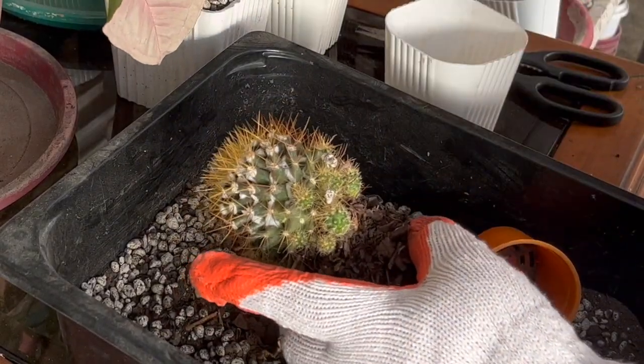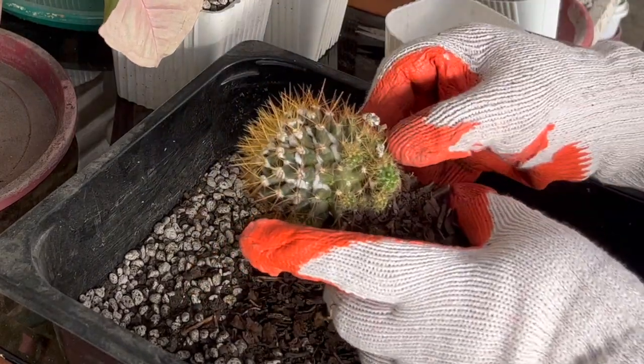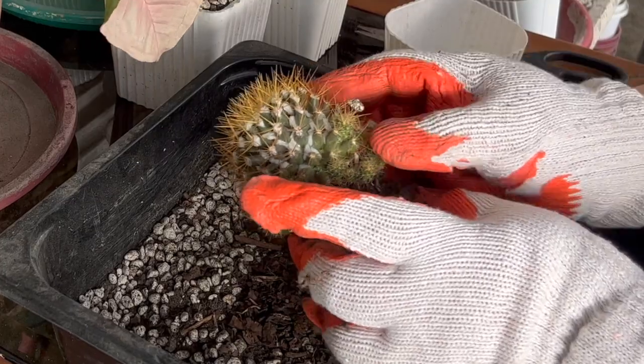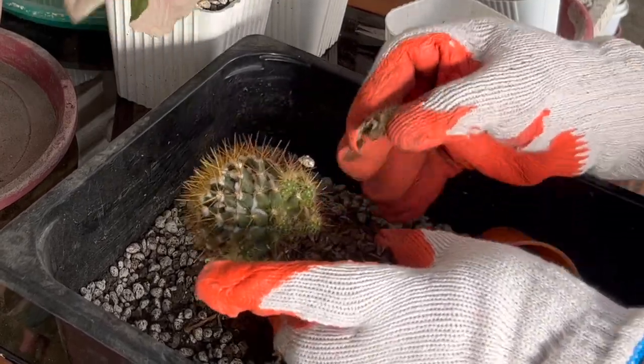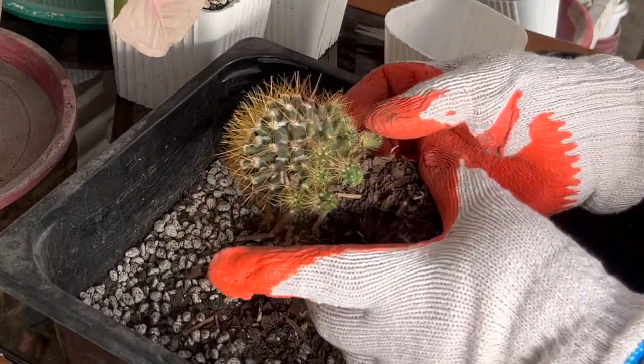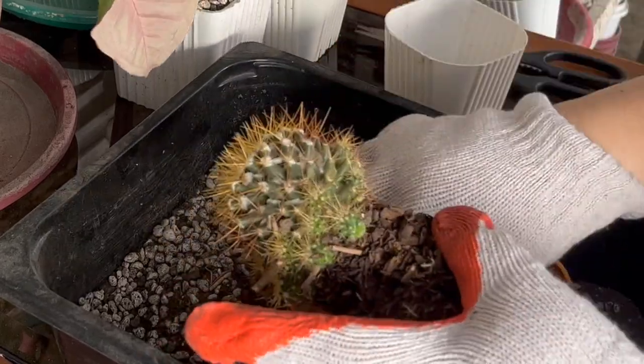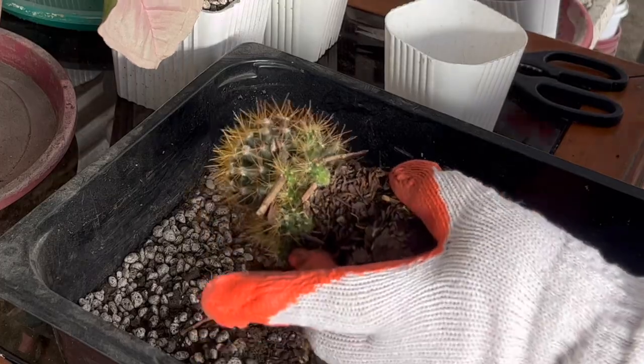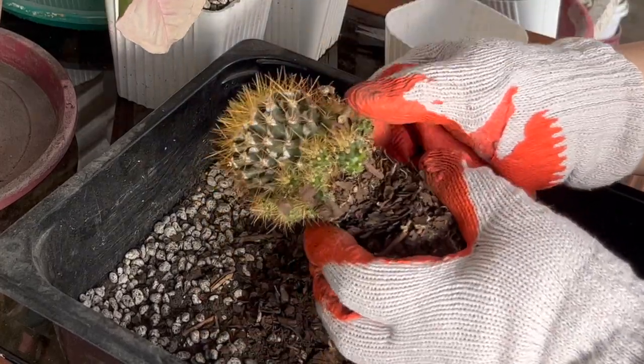Usually, madali lang tanggalin yung mga babies from the mother. But ito, medyo I had to cut off the root. But the subsequent babies, madali lang. I just pluck it out from the mommy's body surface, cactus surface.